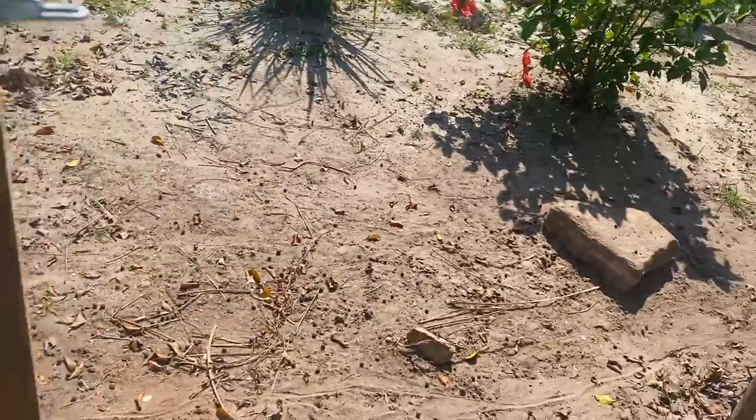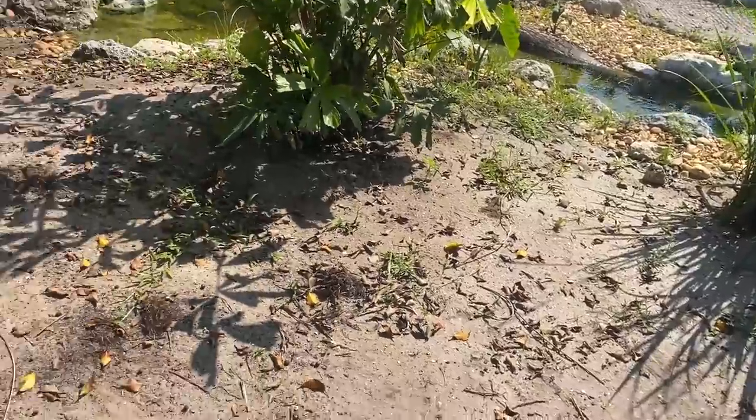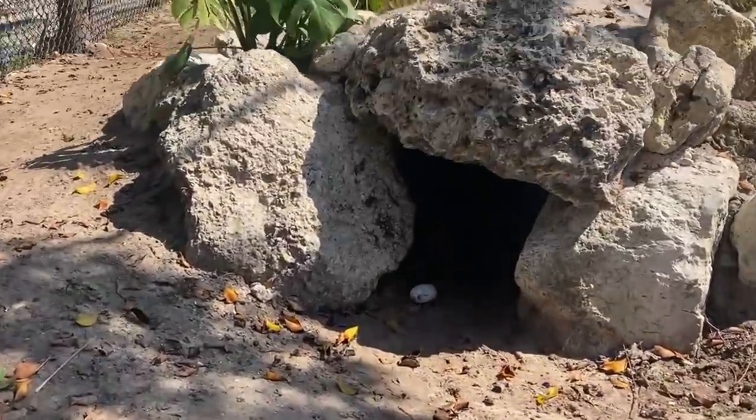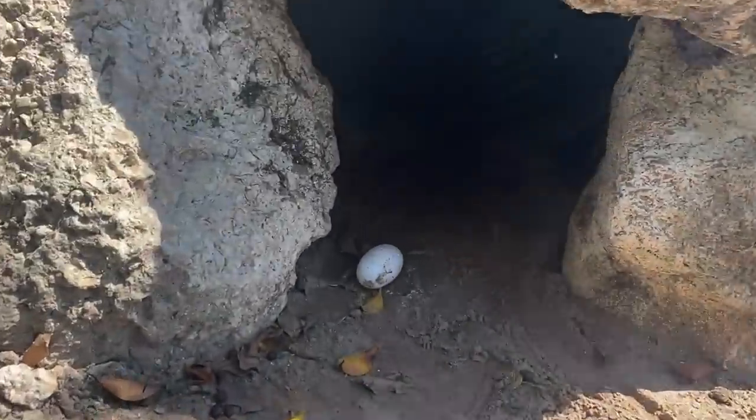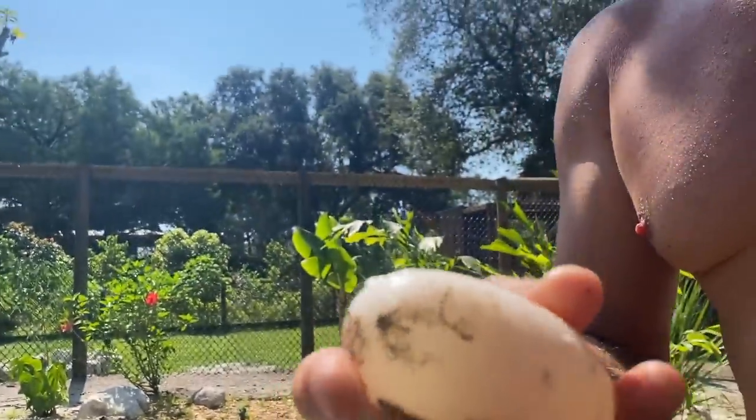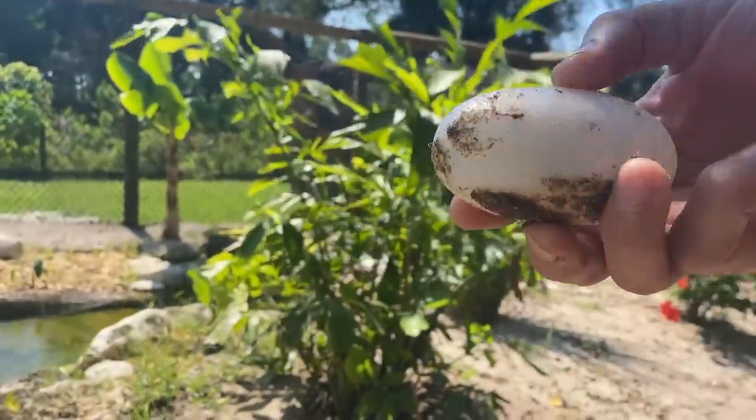We got some interesting news here, people. Kate was out walking around and she said, did you put an egg at the mouth of the Caiman enclosure tunnel? And I said, no. This is a Caiman egg. Holy smokes. Let's look for more.